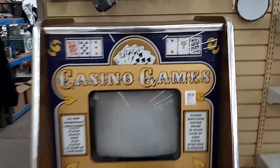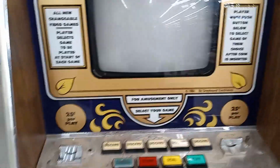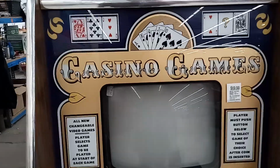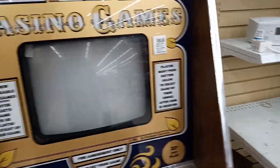All right, I think that's the... Oh, look at this. Like a casino arcade machine. $70. I wonder if some old bar or something shut down and they had to get rid of this guy. That's pretty cool. All right, I think that is about it for the view today.